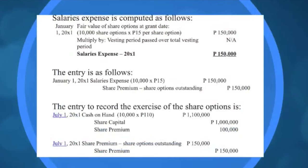The fair value of the share options is recognized as a compensation expense at grant date, which is January 1, 20x1, because the share options vest immediately. The fair value of the share is ignored, which is the fair value of 120 pesos at grant date for 110 pesos per share.